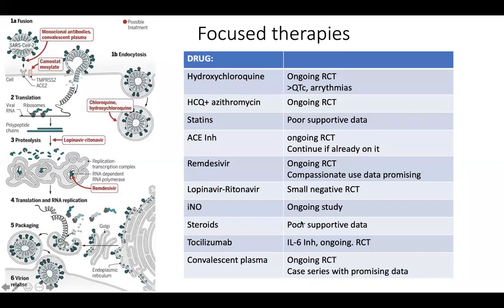The lopinavir, ritonavir is again an HIV drug, which again works against RNA viruses. There's a small RCT which did not show a benefit, but we are awaiting a larger RCT to look at the data. Inhaled nitric oxide: Lawrence Zapol from our department is looking at nitric oxide as a therapeutic agent, and it is given as part of the study.